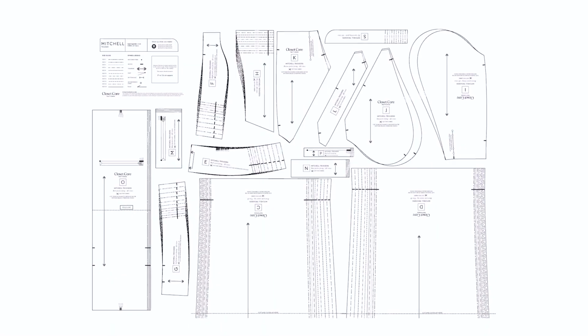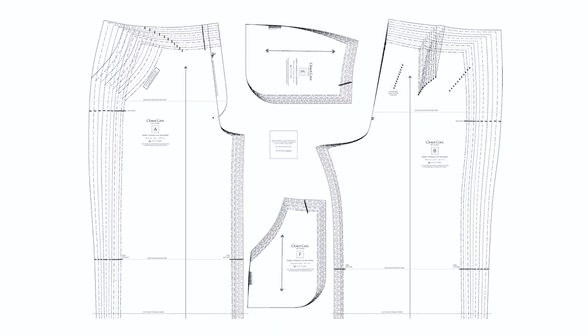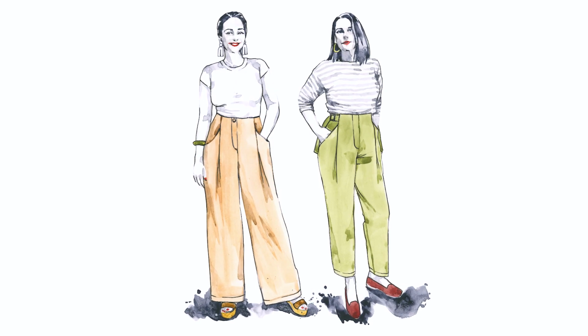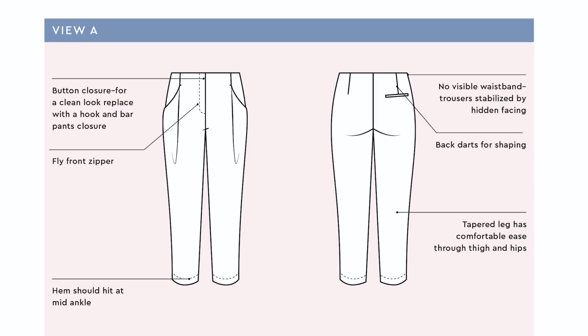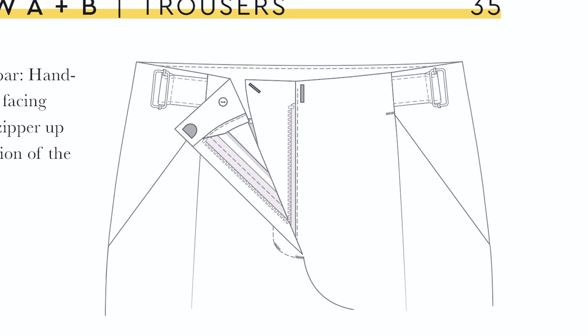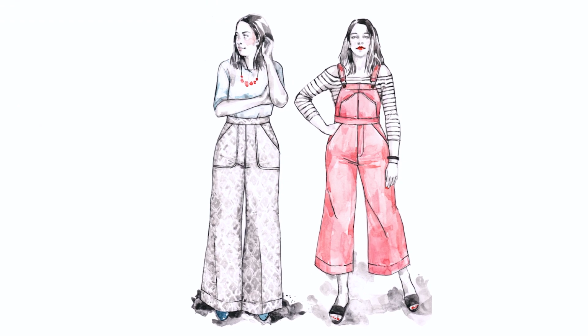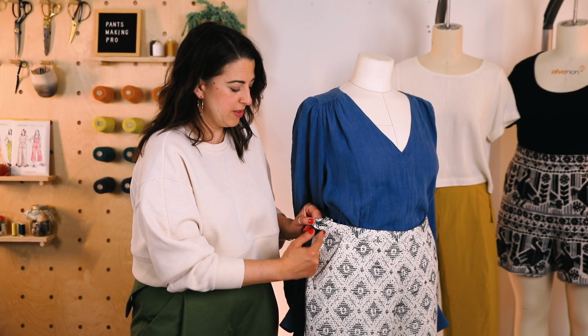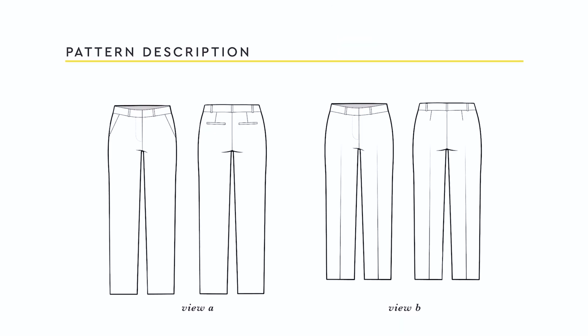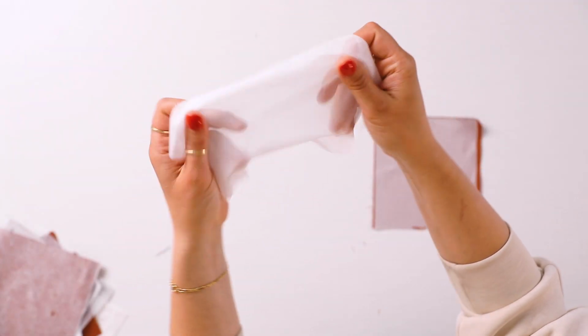Included in this class is your choice of 3 of our best-selling trouser patterns. The Mitchell trousers are a chic yet timeless pleated style with a tapered or wide leg and a sleek waist facing. Jenny is a flat front trouser with 2 leg shapes and a lapped side zipper. Finally, you can also choose Sasha, our classic flat front work pant that's designed for stretch fabrics.